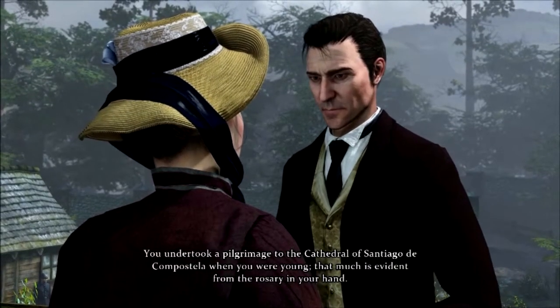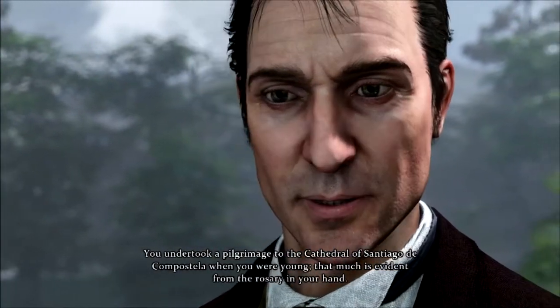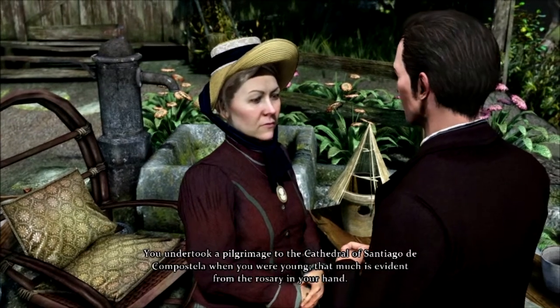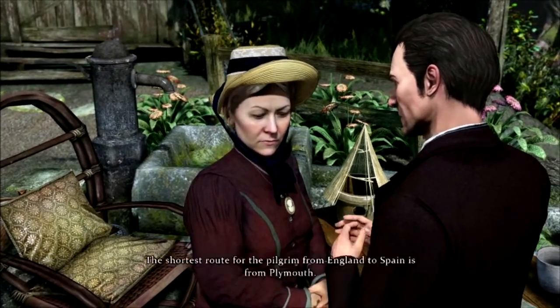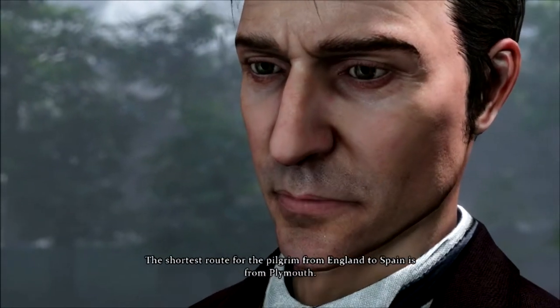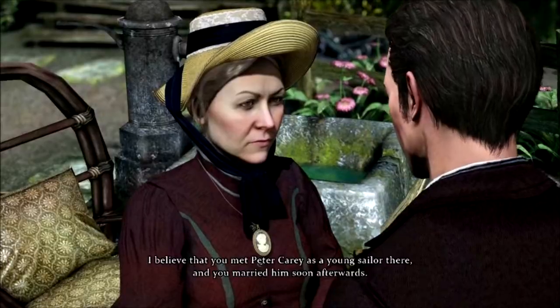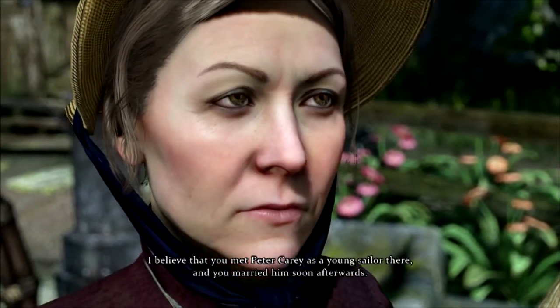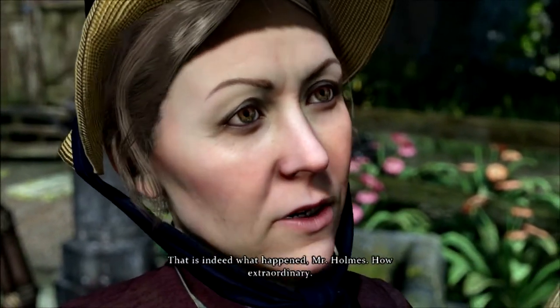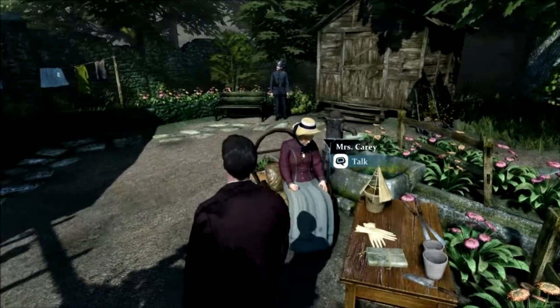You undertook a pilgrimage to the Cathedral of Santiago de Compostela when you were young. That much is evident from the rosary in your hand. The shortest route for the pilgrim from England to Spain is from Plymouth. I believe that you met Peter Carey as a young sailor there, and you married him soon afterwards. That is indeed what happened, Mr. Holmes. How extraordinary. Thank you, madam.